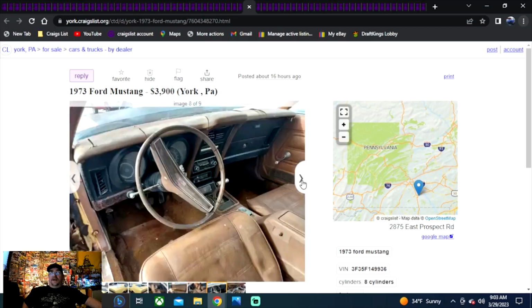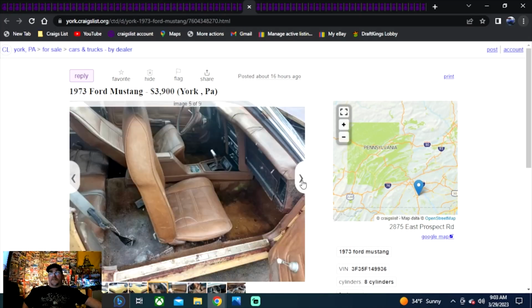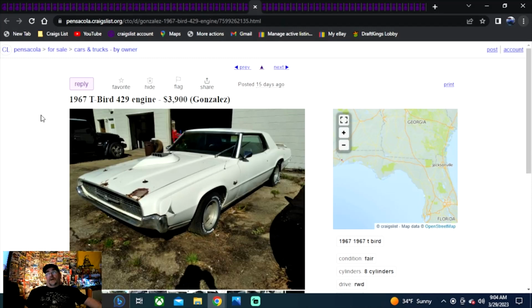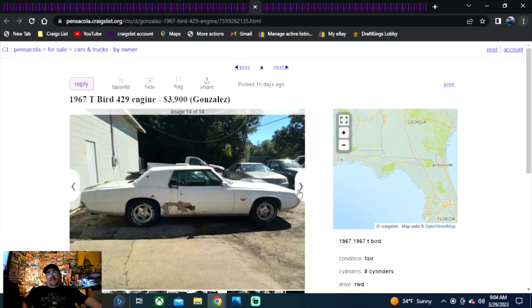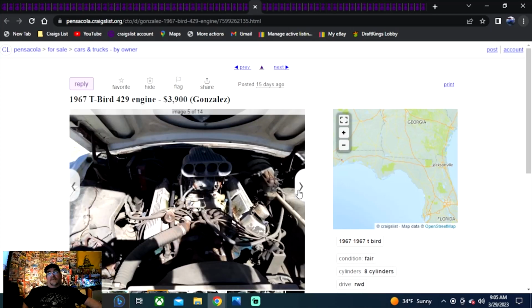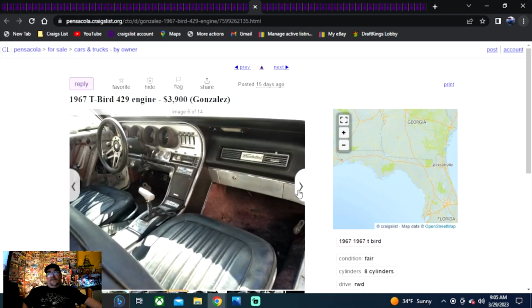$3,900. Going to be over $4,000 with the tax and title. We're in Pensacola, Florida here, 1967 T-Bird, 429 engine, $3,900, posted 15 days ago. Man, I hate the 80s wheels on there, but this thing had some mags or aluminum slots. Definitely could have been the pick of the day.